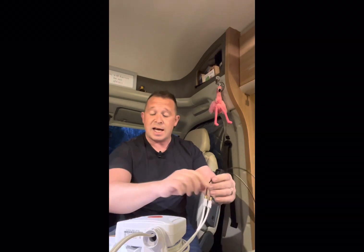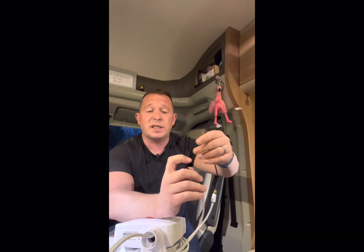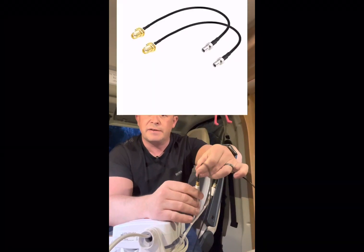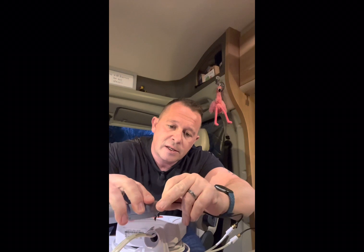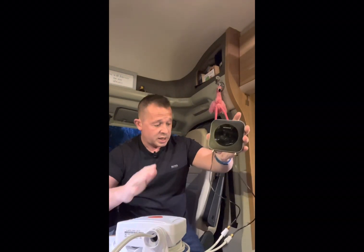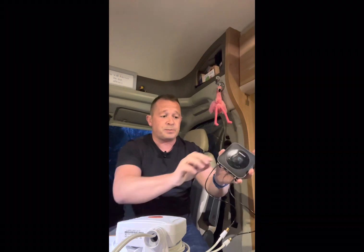So reading again, figured out that I needed these two, which are TS9 cables. These cables just directly screw into the white cable, and then they fit nicely into your Netgear. So this, mixed with this, is what our system's going to be to get us the best signal while we're out and about.